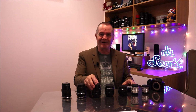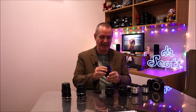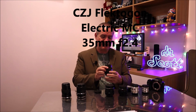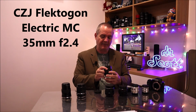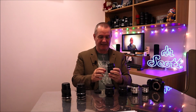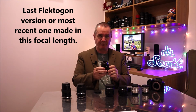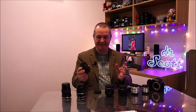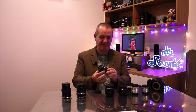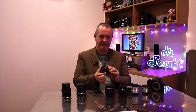All right, so that's a Pancolar. Moving on down the line, going down in millimeter focal length, here we have an electric multi-coated Flektogon 35 millimeter 2.4. Now this is again the post 1975 version. It's actually pretty good for being one of the later additions to the family. This is a famous lens from yesteryear, back when it had the zebra stripes and everything.